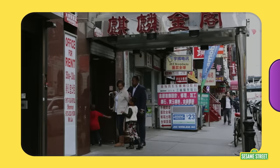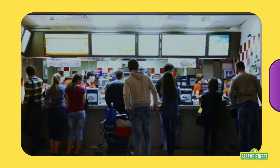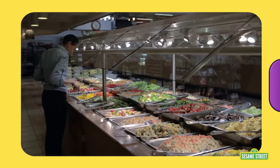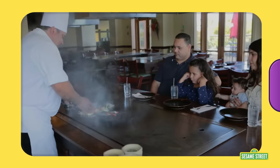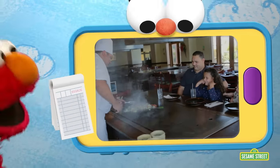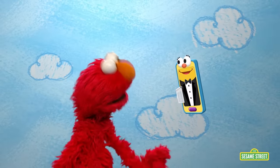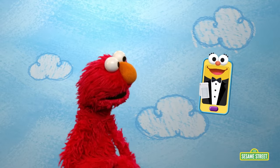Where people go to eat. There are lots of different kinds of restaurants. Fast food restaurants, sit-down restaurants. Restaurants where you get to pick out your own meal from a long table. There are even restaurants where the chef makes your meal right in front of you. Wow, cool! Oh, thank you, Smarty. Restaurants look like a lot of fun. And a lot of work.